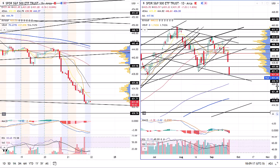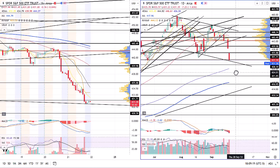At this point, you would expect a test of the longer term EMAs. 144 sitting at 426.20. You've got the 200 all the way down at 417.96. Obviously, that would be a pretty significant move for tomorrow. I don't think that'll happen all in one day. You also have a gap here now that's interesting. But overall, everything looks super bearish.